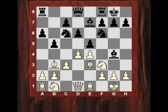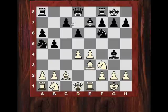black can just take on d4. I think he normally does. And after c takes, the one option is to play knight a5, bishop c2, c5, hitting at the centre. Yeah. And another option is instead of knight a5 to play d5.